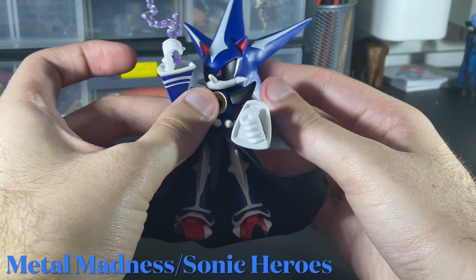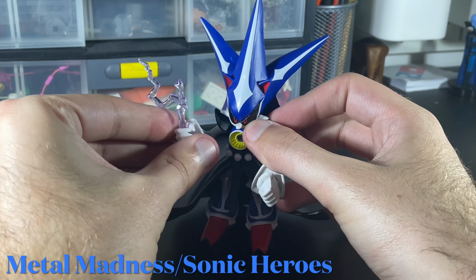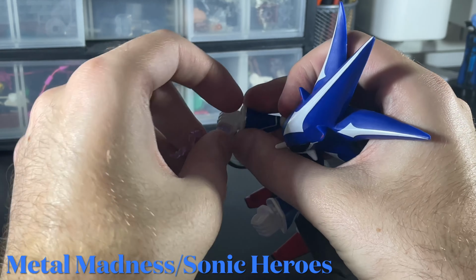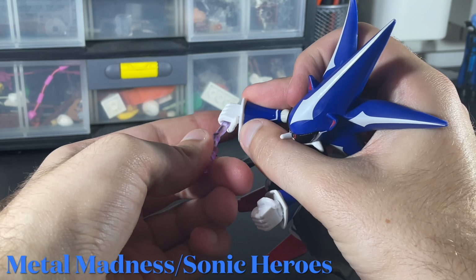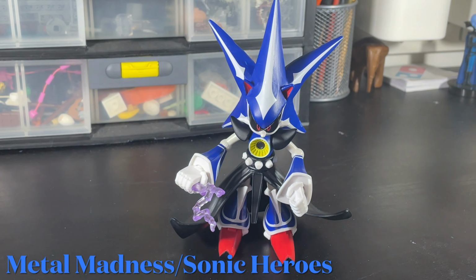So I like this guy. He looks amazing. So yeah, he's got his lightning bolt firing out. I suppose you could do it in a different way. Let's see, can we do it the other way? It seems this is the only way you can hold it. Yeah, I think this guy looks awesome.